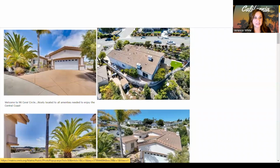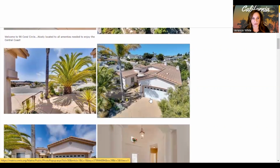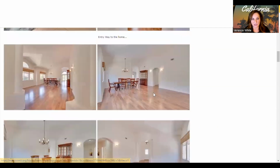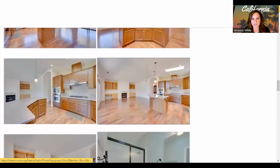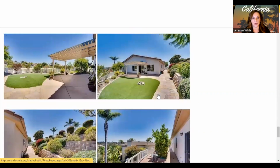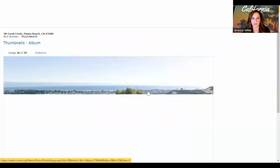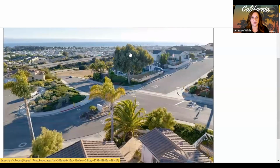Okay, so here is Pacific Estates, and this is a property that we actually just sold recently on 98 Coral Circle. You'll start seeing some footage of it. In this area of Pacific Estates, you have elevation, so you're going to have distant ocean views, and you're really close to Highway 101, an easy hop, skip, and a jump. Like this picture right here, you can see the ocean view off into the distance. This is a luxury location too, if you will.